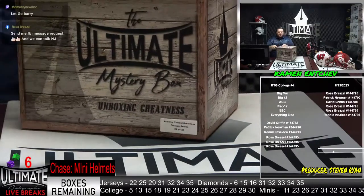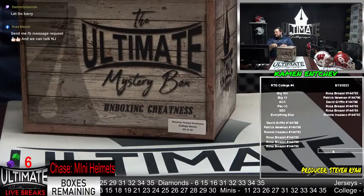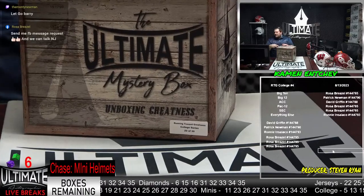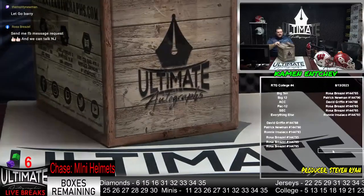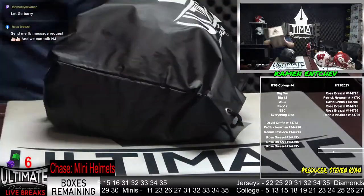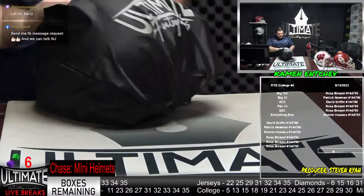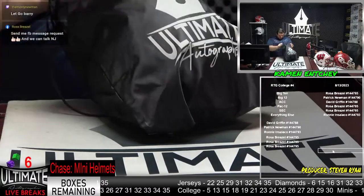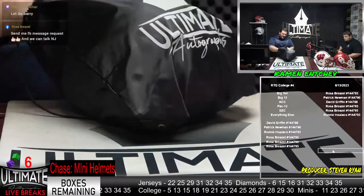Running toward greatness. Let's go, Barry, says Monty Newman. That's Patrick Newman, I'm thinking. He's got the Big 12 looking for the Barry Sanders. Not the Barry Sanders, because this is a rep helmet. The Barry is authentic. I love the look of this lid, though.